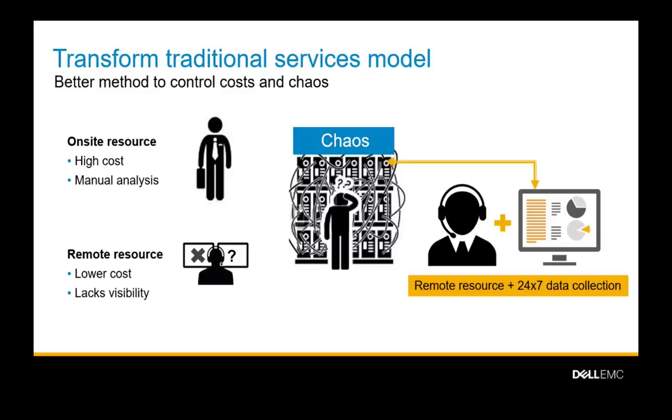You're getting a remote resource. We're using OpenManage Network Manager, the great tool that we use. It's multi-vendor capability to capture this data 24/7 and then provide you the recommendations.